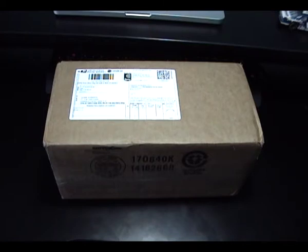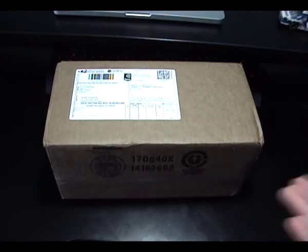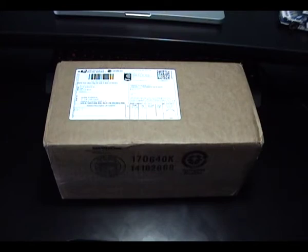Then I got a random email from Diecast Cars Now saying, "Oh, an order has been shipped." And I went, "Well, I haven't made an order in months." And so, literally, in front of you now is a box full of cars that I have no idea what's in it. I think I know one of them, judging by the size of the box, I think I know what one of them is, and that'll be the main subject of today's review.